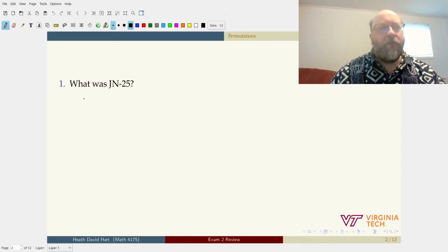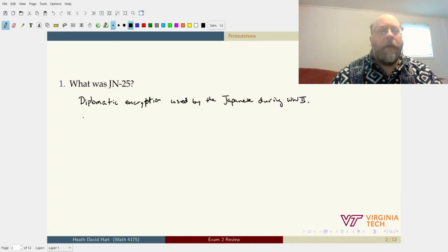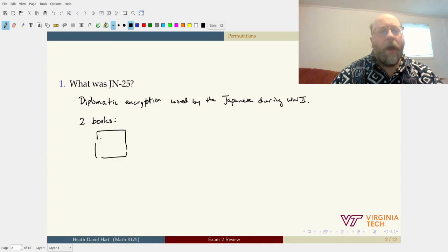What was JN25? JN25 was a diplomatic encryption system used by the Japanese during World War II. JN25 used a pair of books. One book converted individual words to 5-digit numbers. And then the other one just included a list of shifts.